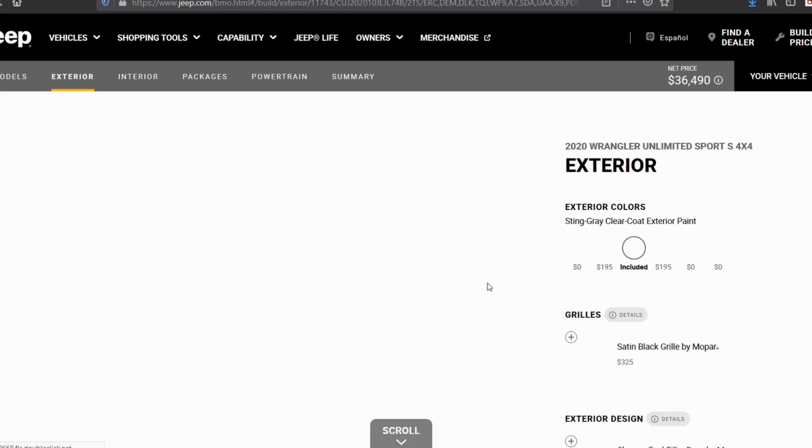And one of the good things is you have a few standard packages that are coming with this Jeep: the technology, safety, towing, and heavy-duty electrical packages, as well as an automatic transmission. So you're looking at right now about 40,000, 41,000, and that's for the 2.0 turbo 4-cylinder. And that's before any of this JPP customization is actually done, or any add-ons that you might add on.